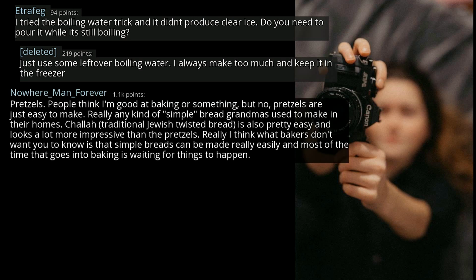Pretzels. People think I'm good at baking or something. But no, pretzels are just easy to make. Really any kind of simple bread grandmas used to make in their homes. Challah, traditional Jewish twisted bread, is also pretty easy and looks a lot more impressive than the pretzels. Really, I think what bakers don't want you to know is that simple breads can be made really easily. And most of the time that goes into baking is waiting for things to happen.